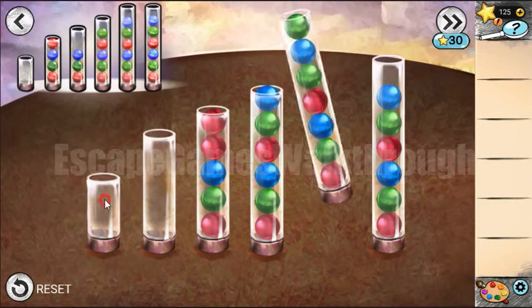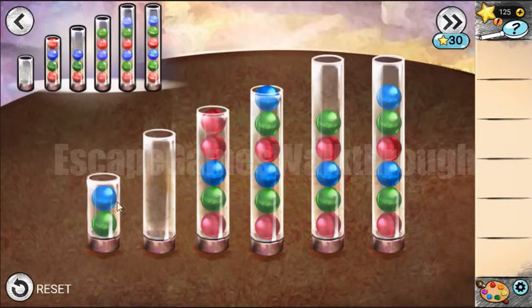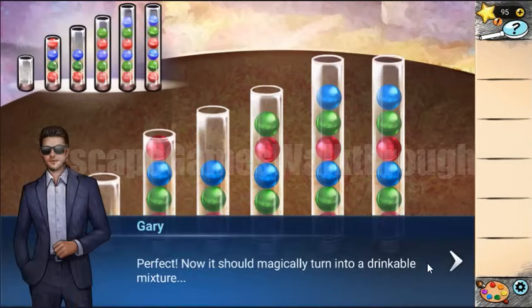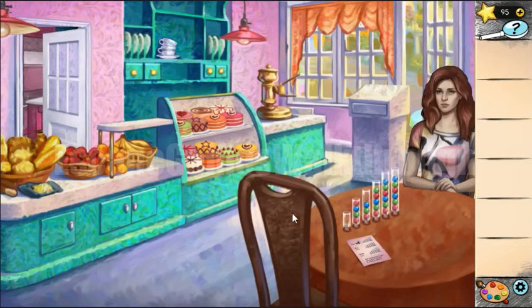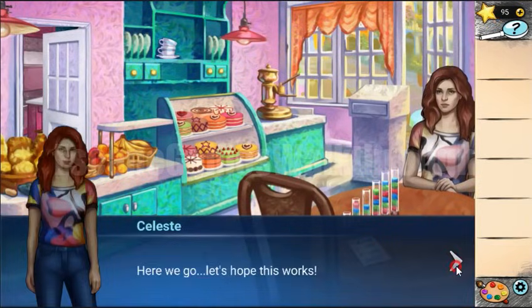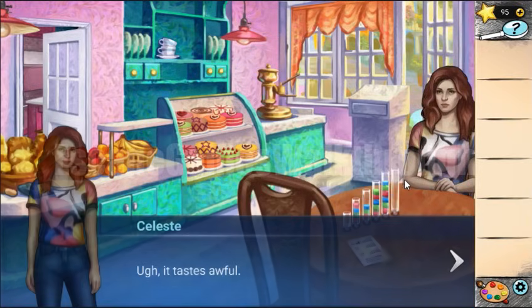Okay, so this puzzle is quite hard for me to solve. I will skip it. It takes too much time to solve it. Now let's go further. And so we made the right proportion of the potion and give it to Celestine.